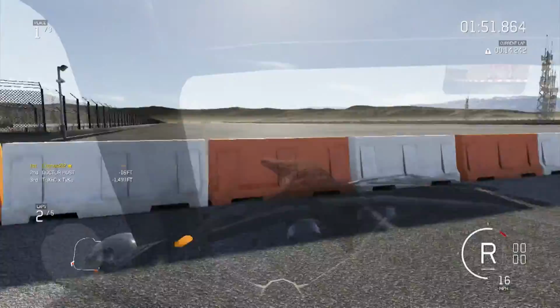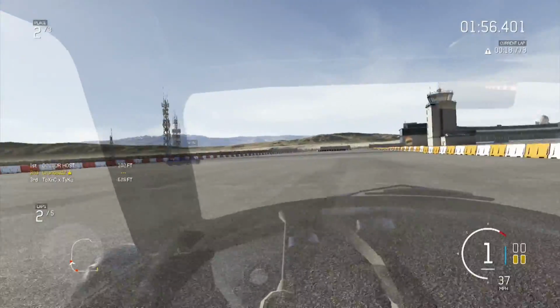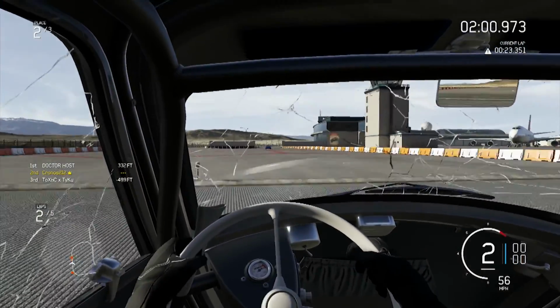120, 130, 140, 150, 160, 170. I'm in top gear. Oh, God. Oh, jeez. I can't turn. Oh, my God. I literally couldn't turn. My wheels were not on the ground at all. My wheels were playing hopscotch.